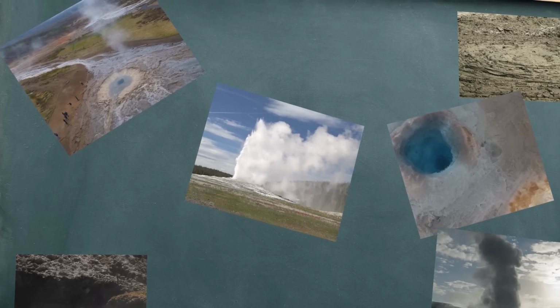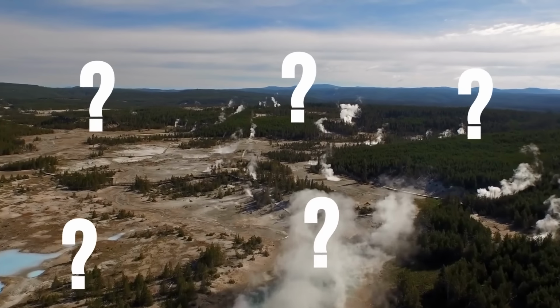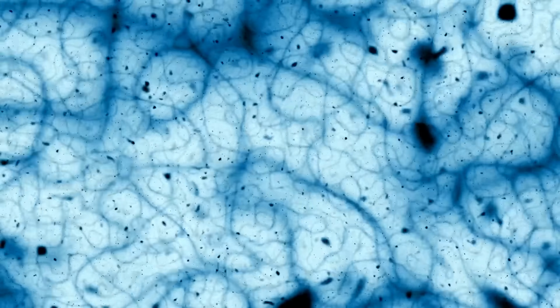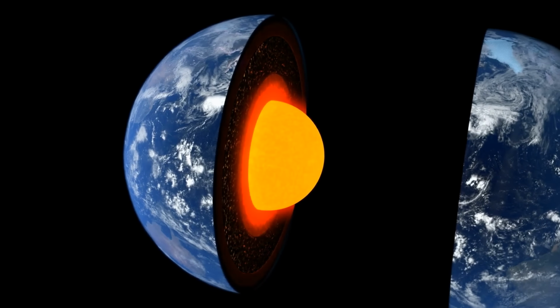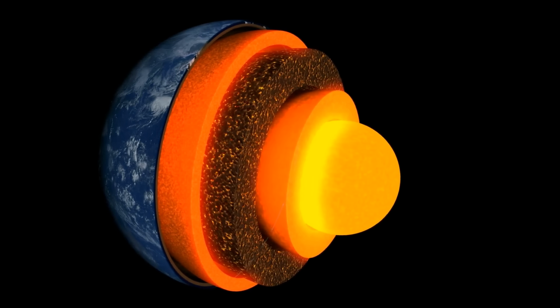Now, no one actually knows much about the workings of this system, but the newly created maps might finally shed light on it. Experts explain that their knowledge of Yellowstone has a subsurface gap. That's why it's often called a mystery sandwich. Scientists know quite a lot about the features on the surface because they can observe them directly, and they know what's going on in the magmatic and tectonic system several miles below the surface. But they haven't figured out what's happening in the middle yet.